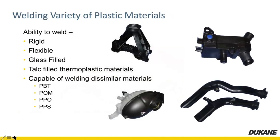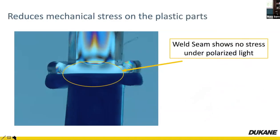This is just some examples of parts that we weld. Quite often we're doing under the hood components and most of the materials associated with under the hood components, as well as door panels and dash. Yeah, we can do door panels, we can do lighting, you name it.